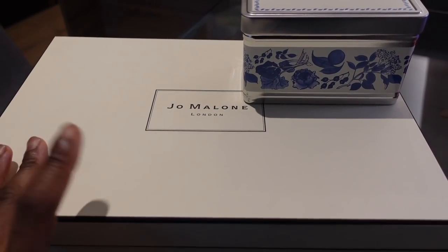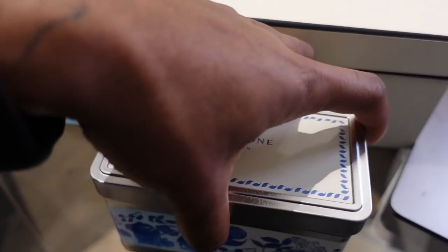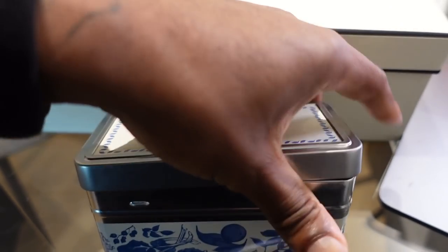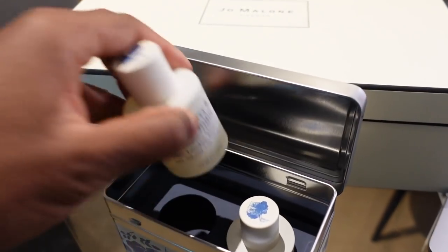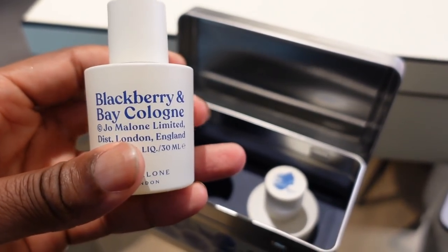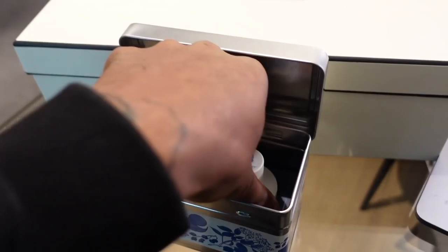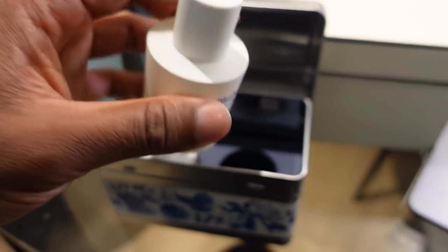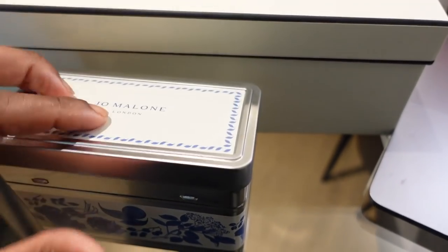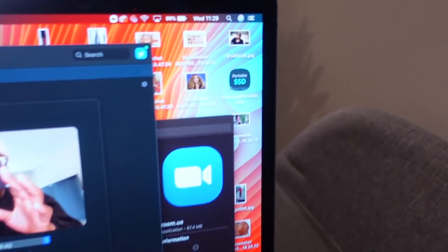Today I have a Zoom with Jo Malone. I'm not sure if you guys have seen this, but Jo Malone have a new fragrance, let me see if I can just do one hand. These are inspired by jam, I think. We've got blackberry and bay cologne, I really like this one, and this one is a rhubarb one. So this is the tangy rhubarb cologne. Let me just show you after because the Zoom's starting in like 1 minute.